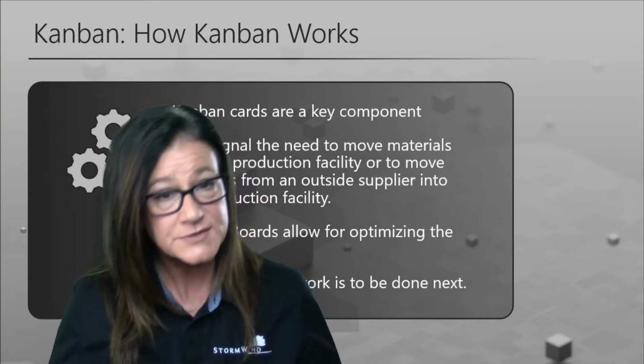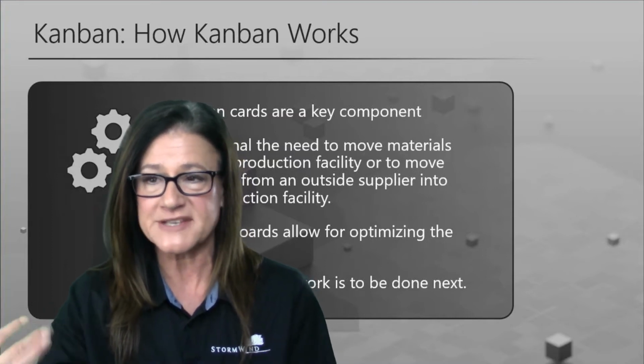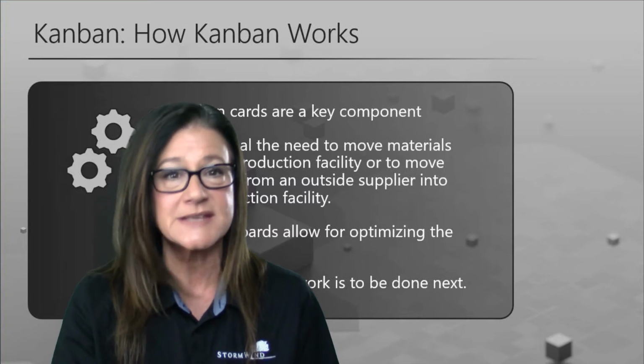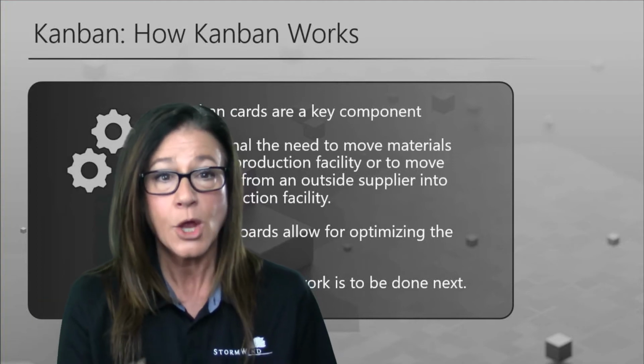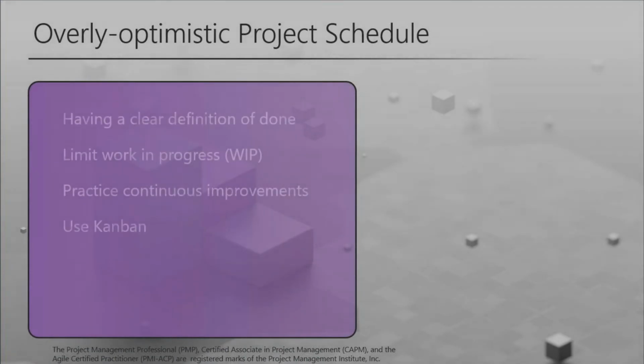Some are familiar with user stories. Typically, user stories are used in Agile, and they're represented as: as a user, I need or want XYZ so that I can do or so that I get. And that gives the team the understanding of not only what they are doing, but who they are doing it for, and they pull that work into progress.